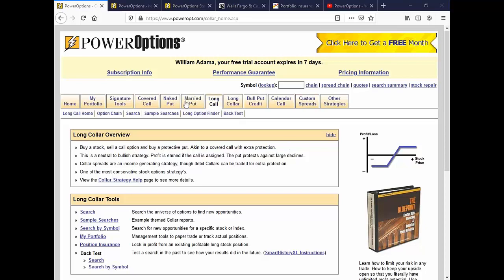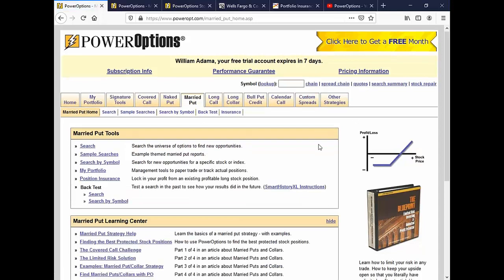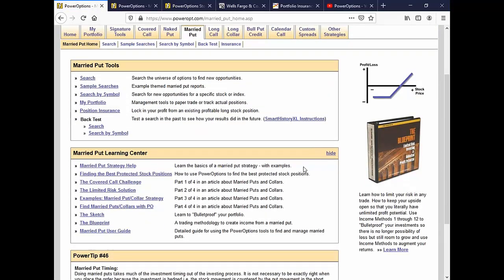All right, real quick, the general base concept of this. Oh, Trader Rick, here we go.